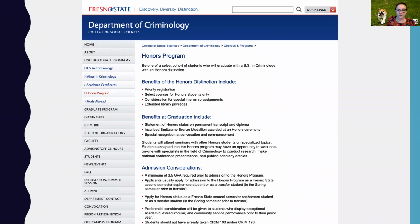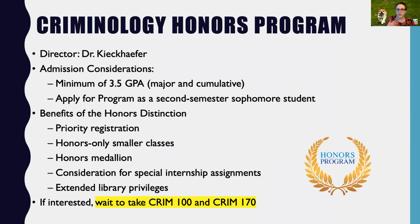Where do you find out more information? As likely lots of people are telling you in Crim 1, always go to the websites. We have everything up to date on the webpage, along with my personal contact information, my email address, things like that. Please send me an email if you have any questions, but it outlines everything that are involved, just to show you kind of how to find that on the website. But I'm going to tell you everything you need to know. Dr. K, that's me, Dr. Kiekefer. I'm the director at the moment.